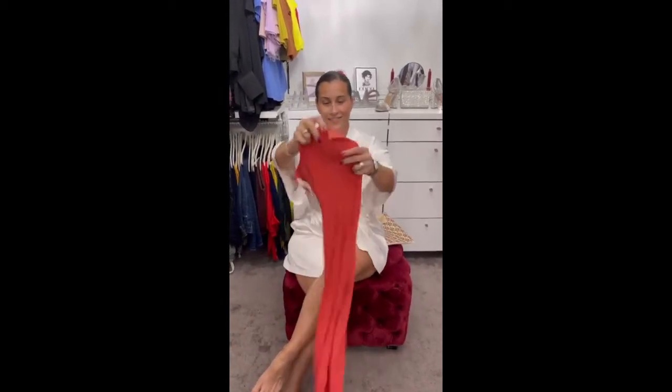Inside it has their new all-in-one shaping dress, and I am so excited to try it on and share with you guys all the features that I have in this little package right here. So let's open the package up and try this dress on so I can share it with you guys. So this is it. I absolutely love it.